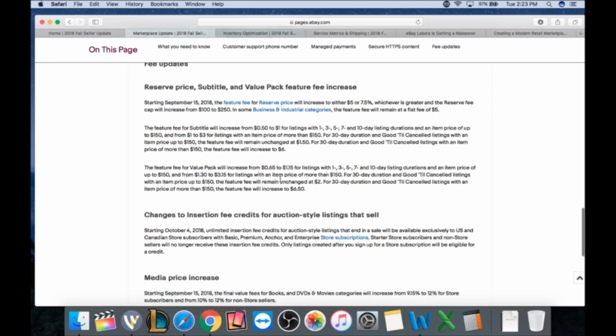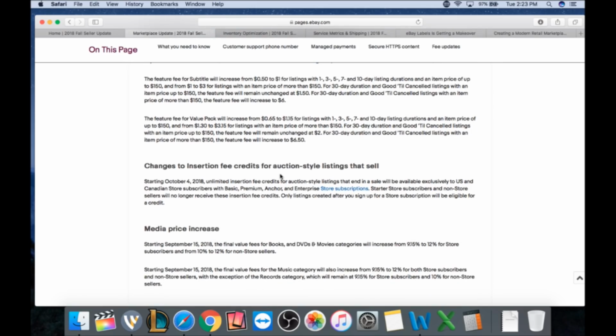The feature fee for subtitles is going to increase from 50 cents to $1 for listings of 1, 3, 5, 7, or 10 days with item prices up to $150, and from $1 to $3 for listings with an item price of over $150. For 30-day durations and good till canceled, which is a lot of us, with item prices up to $150, the feature fee will remain unchanged at $1.50. For 30-day and good till canceled with item prices of more than $150, the feature fee will increase to $6. So if you're using any of those subtitles, your fees may go up a little bit.